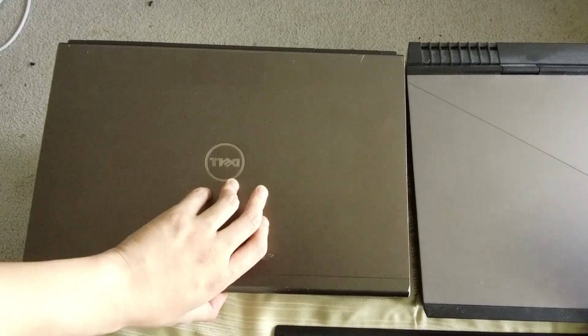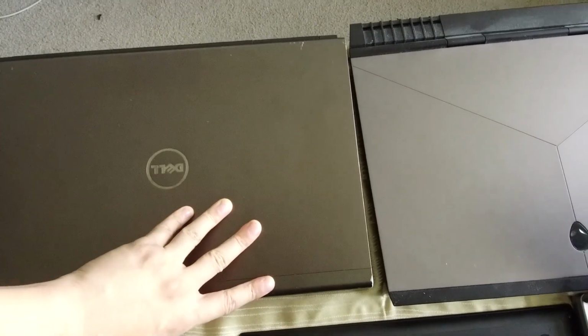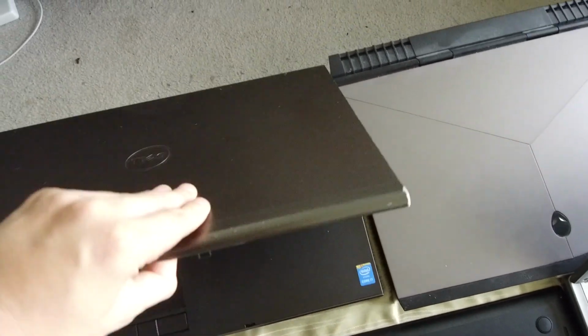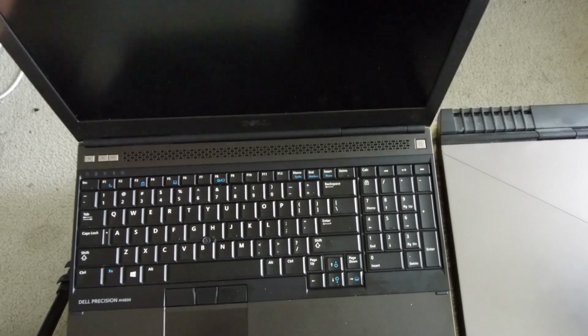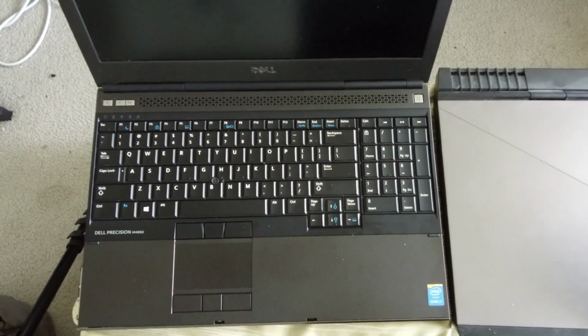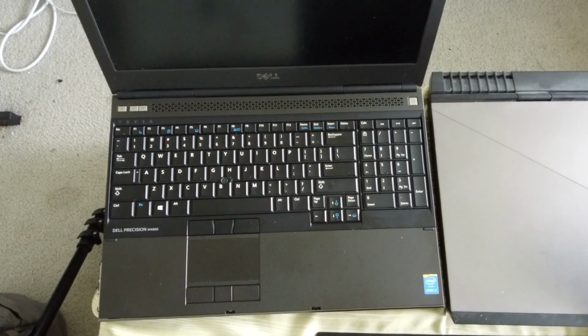Right, and this is a 15-inch workstation. It's got a display latch, so I have to do this with one hand. All right, and this is the Dell Precision M4800 from 2013. Yeah, it's actually not that old, even though it looks really old school.